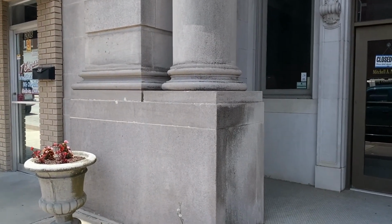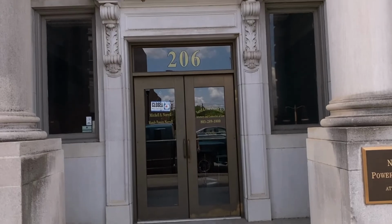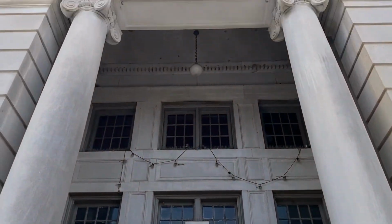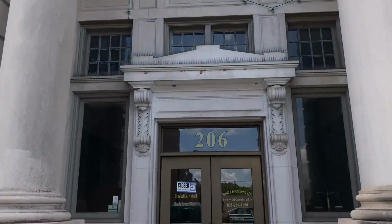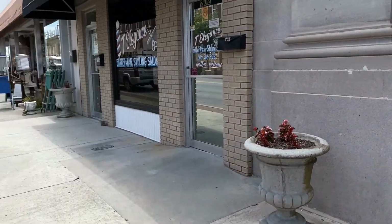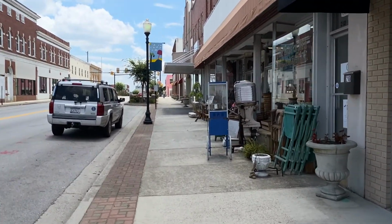We got some bike trails that come through town. Attorneys at law. I don't know. What was this building at one time? That little flower going out the top of it. Is that a bank? I don't know. T. Elegance Barbershop Styling. Got an antique place here.